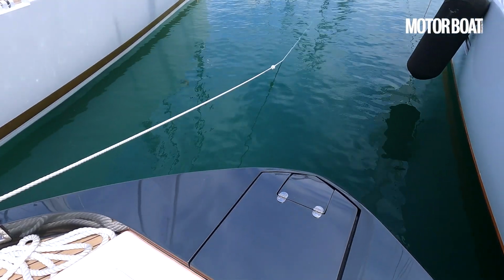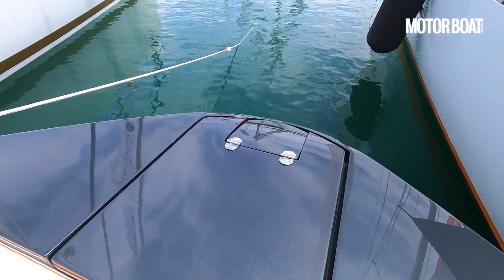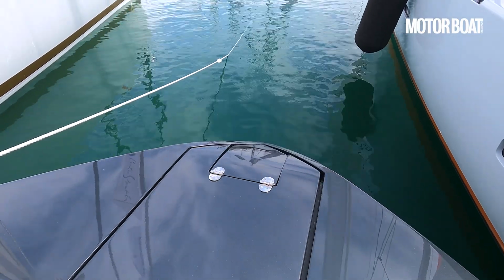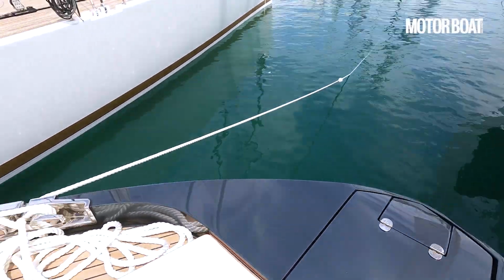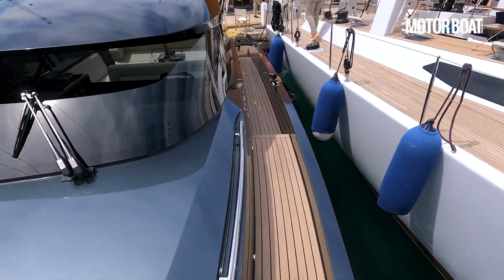We've got an electric anchor in here. It swings up and over the front. I'm not sure if we can get access to it. I don't think we can at the moment, but it's one of those fold-away anchors that comes out and over the front there. Exactly the same on this side.